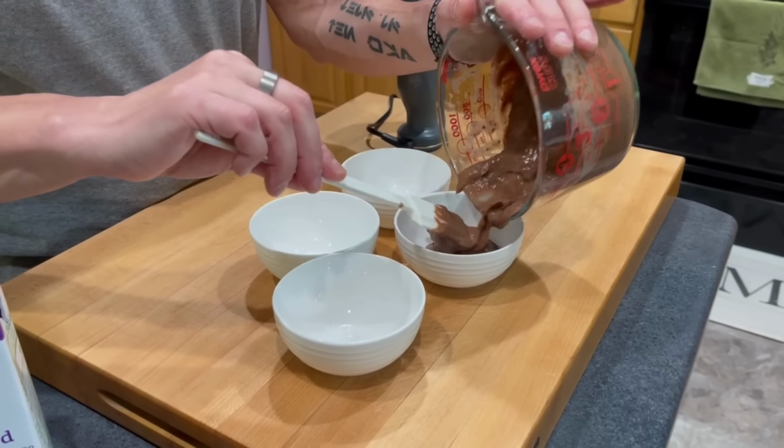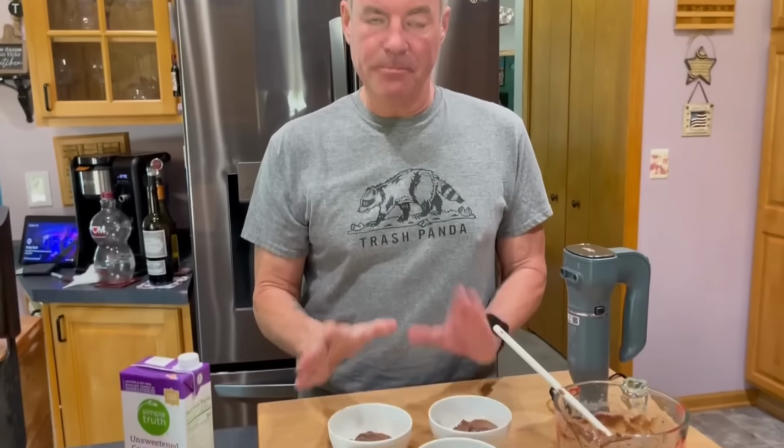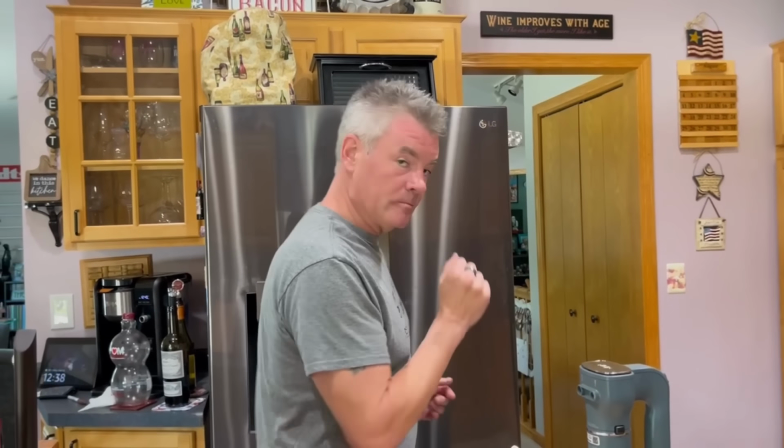I know some of that grit will absorb once it chills. I'm not going to lick off the spatula because that would be cheating. I want to wait and get an official simultaneous taste test. But I'm going to put these into the fridge for 10 minutes.